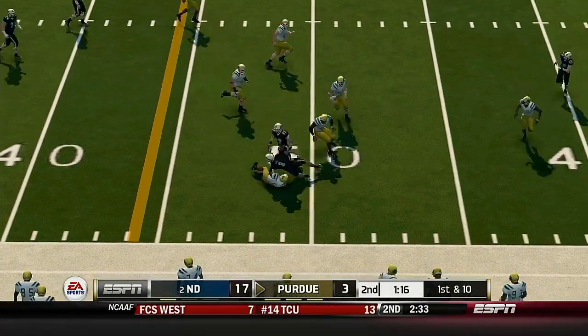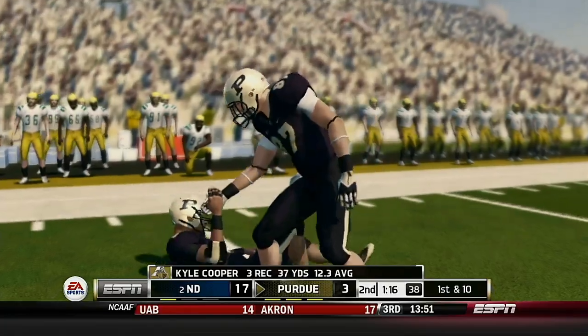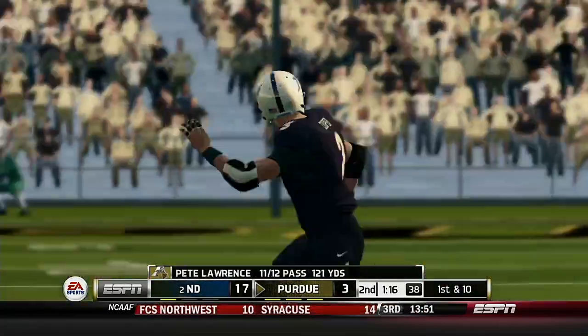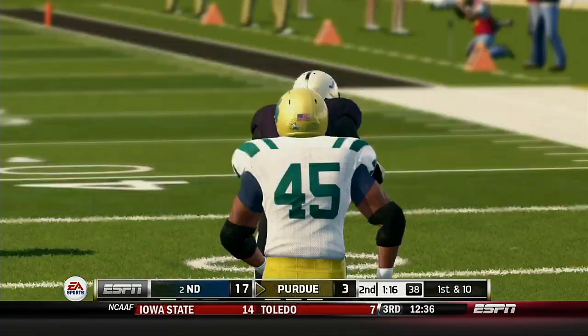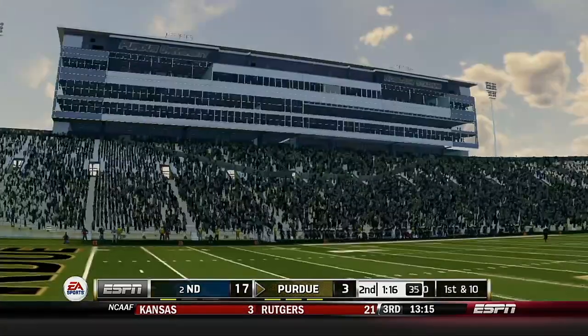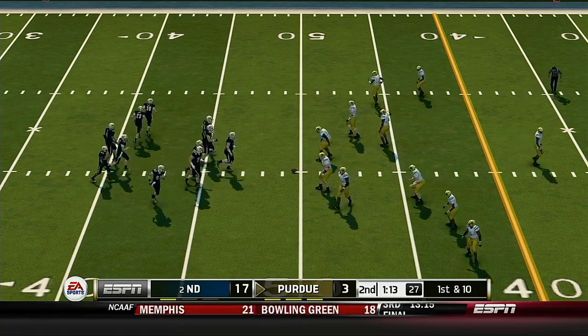Gets it out quickly. Tackle around the 50-yard line. Good job by the offensive line to pick up the linebacker on the blitz. That gave the quarterback enough time to find his man for a nice game. From midfield, it's first down.